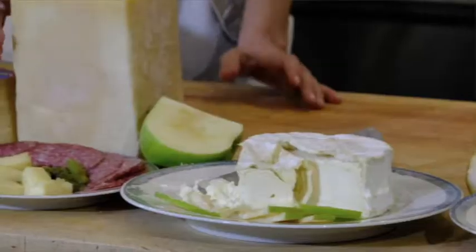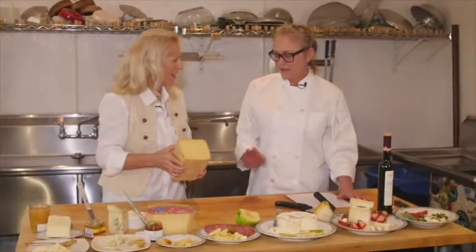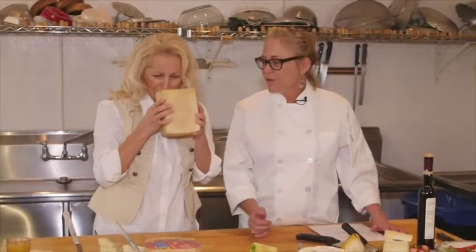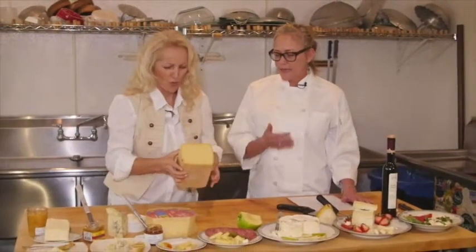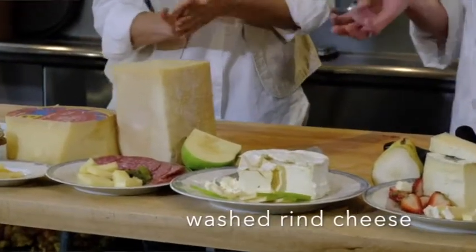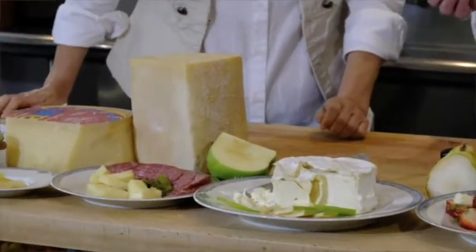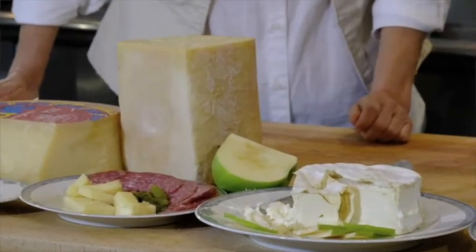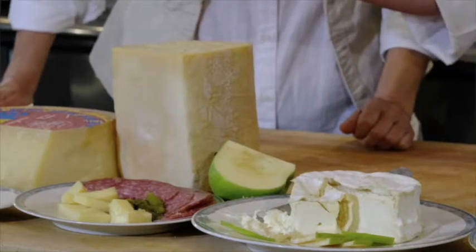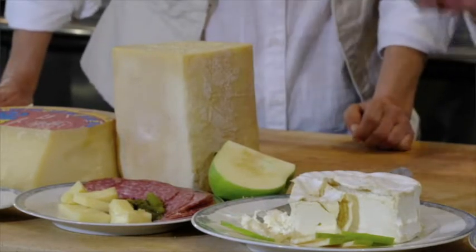This is the fourth style of cheese, which is very odoriferous. They typically have a nice barnyard aroma, and they're washed rind style, which means that they have taken the care to wash the outside of the cheese with wine, sometimes liquors, ciders, different things like that, to create the outside rind, which will eventually create flavors in the paste of the cheese.